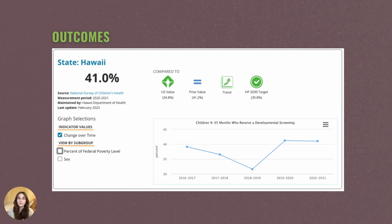And for outcomes, I found this graph from Hawaii Health Matters. And so based on the measurement period of 2020 to 2021, 41% of children aged 9 to 35 months received a developmental screening, which is great, and it's showing an upward trend. But when we think about that, still there's 60% of children who aren't receiving these developmental screenings. So I think we have a long way to go. But overall, great. I'm glad that we're trending upward.